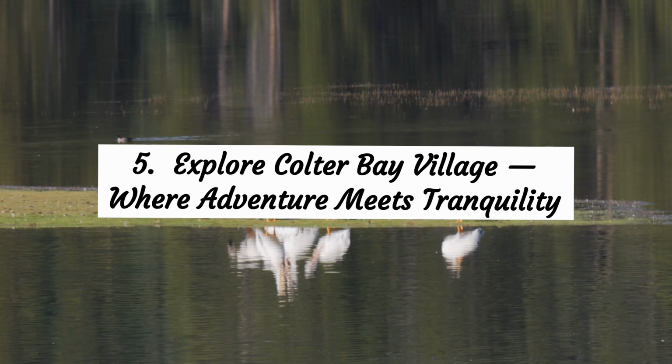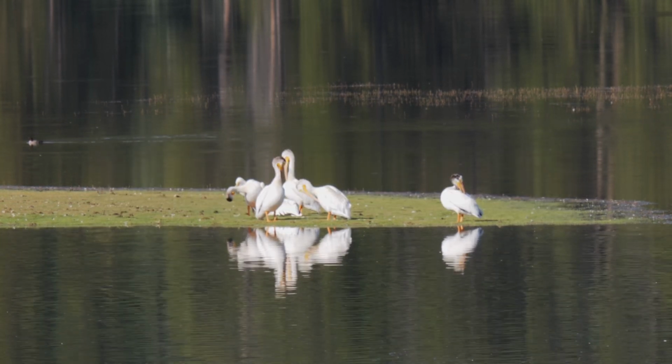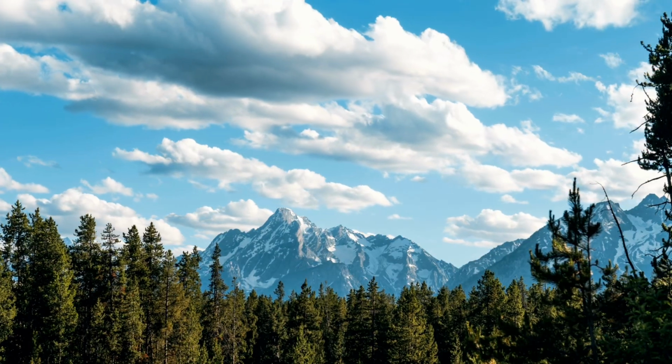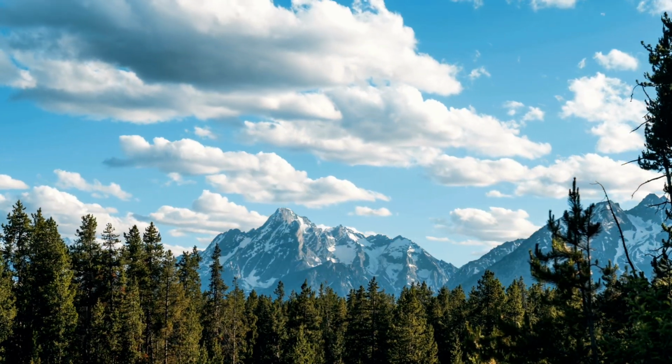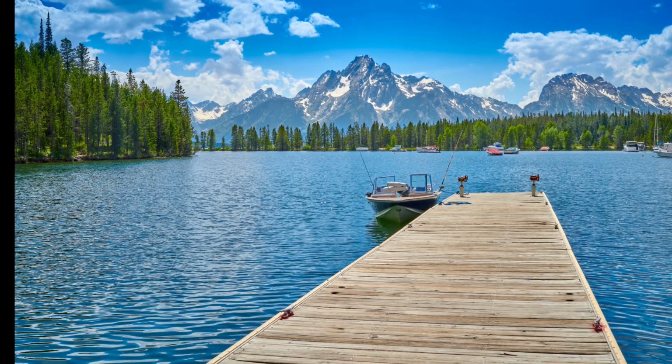Five. Explore Coulter Bay Village, where adventure meets tranquility. Looking for a place that captures both the wild heart and restful soul of Grand Teton National Park? Coulter Bay Village is more than a stop, it's a base camp for unforgettable experiences.